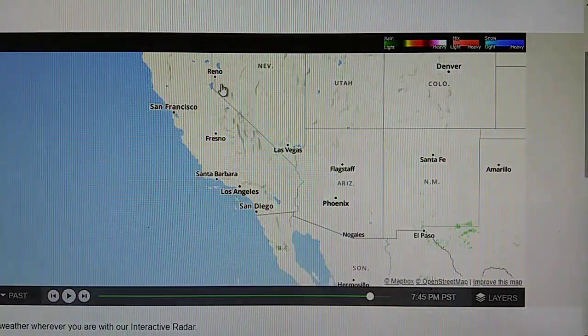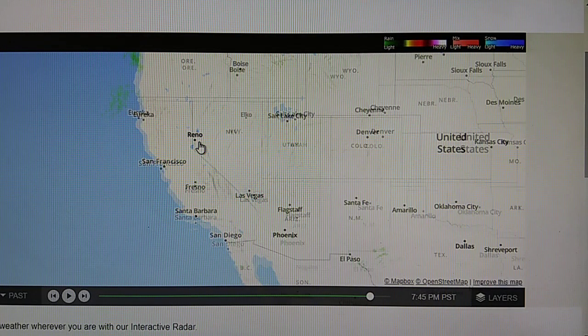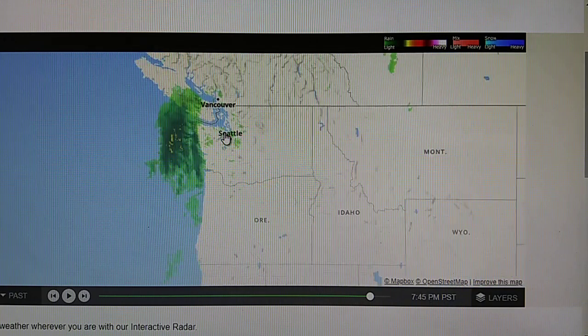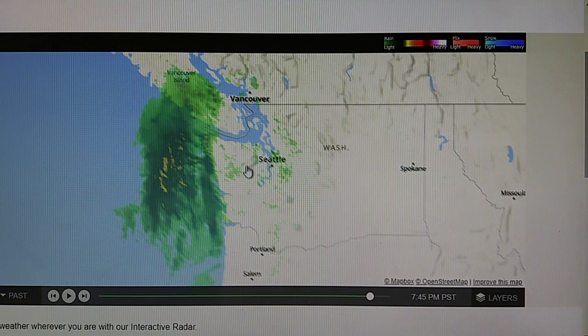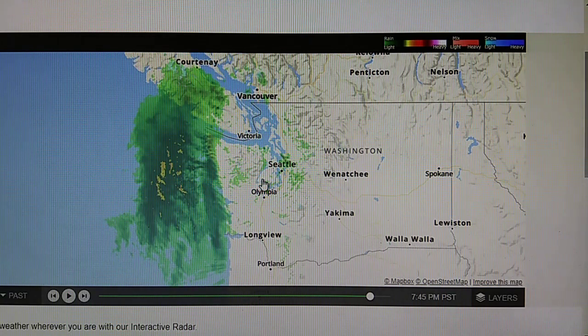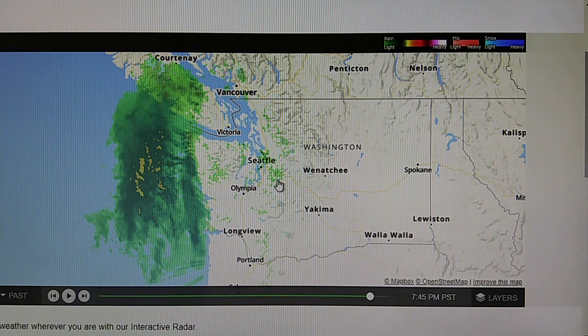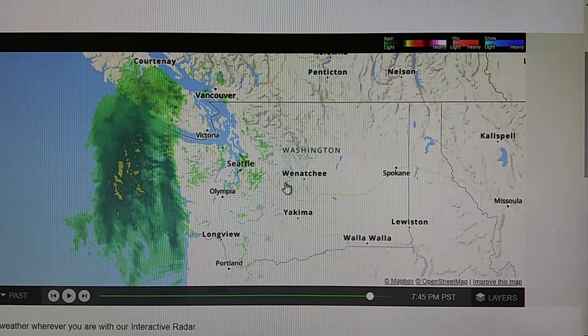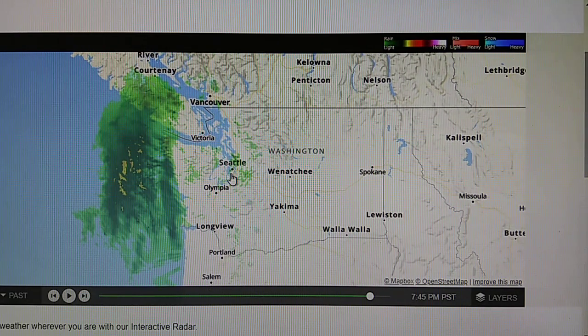And once again, the Doppler map shows really nothing happening on the entire west coast except for way up right offshore of Washington State. And by the way, there's a bill in the Washington State government that would provide for a police force activity to round up and jail people that haven't got their shots. Imagine this. It's happening.